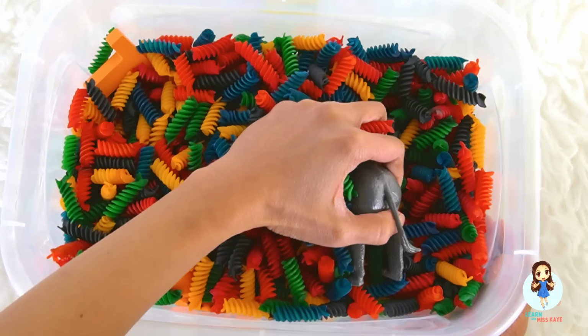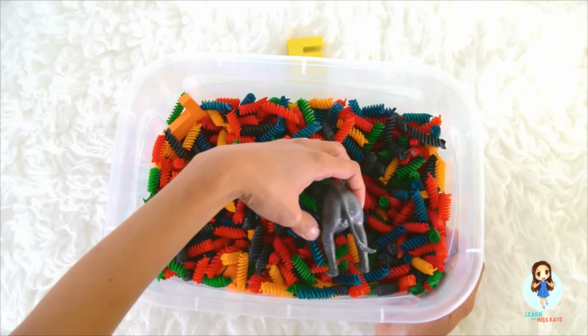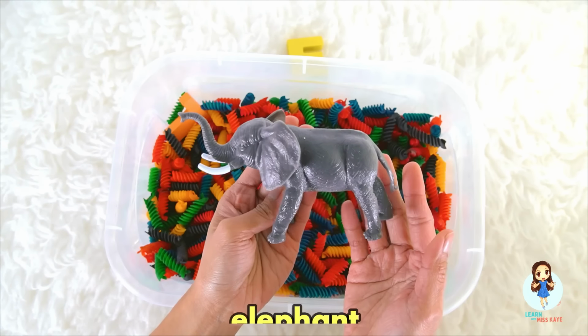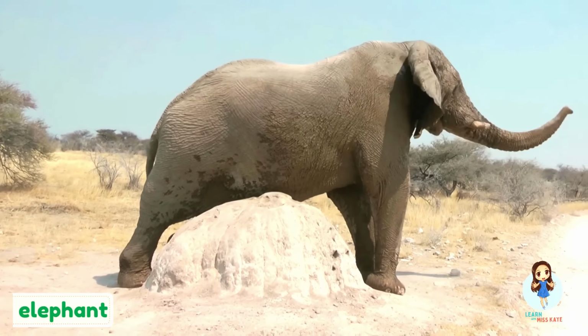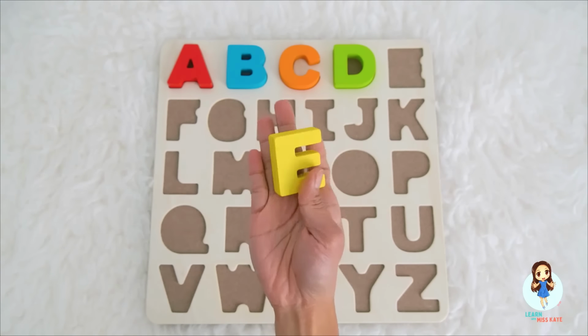Oh, I found something that has a tail and it's color gray. Do you know of something that starts with a letter E that has a tail and has gray color? And it has legs. It's an elephant. E is for elephant. What letter is this? Letter E. E.